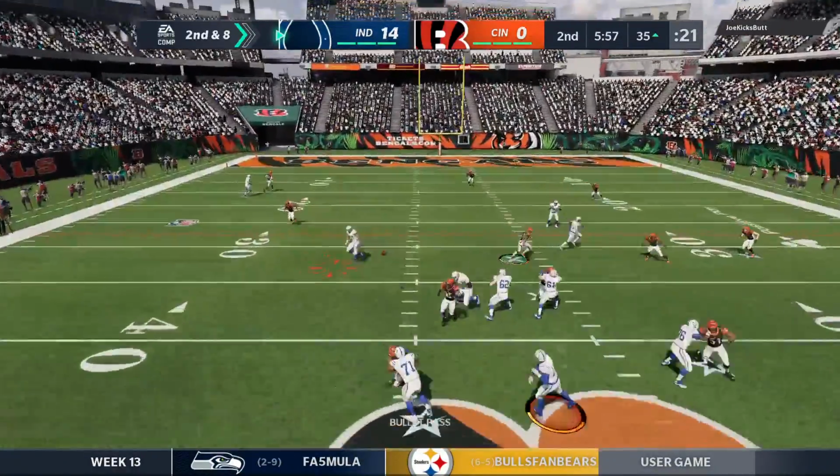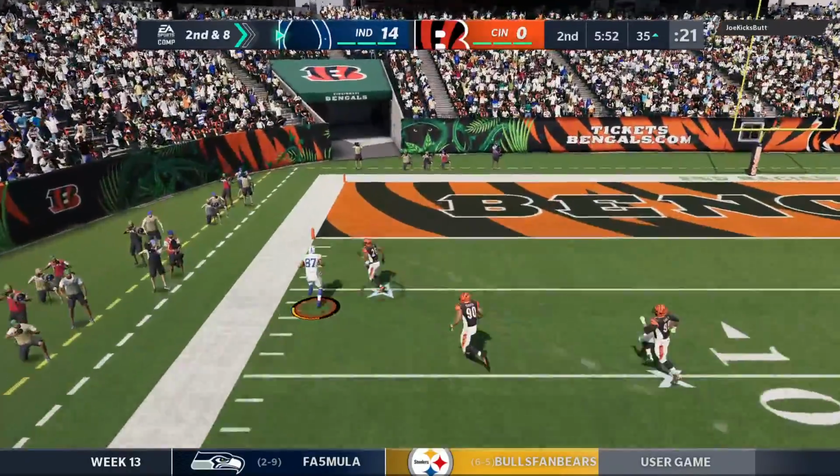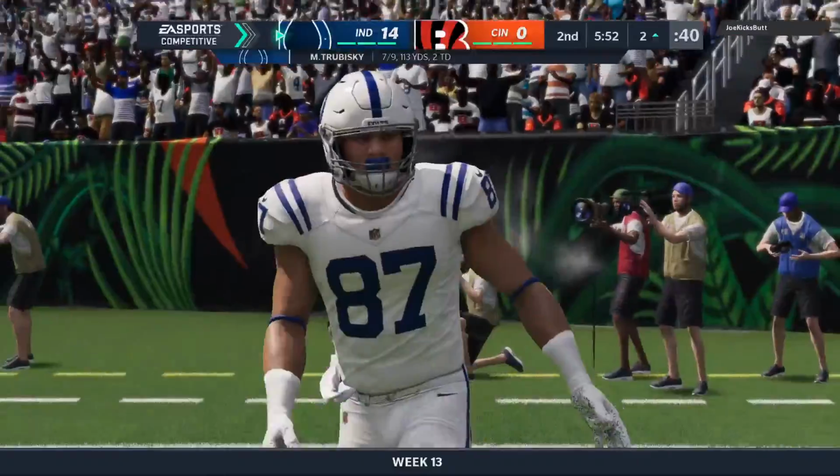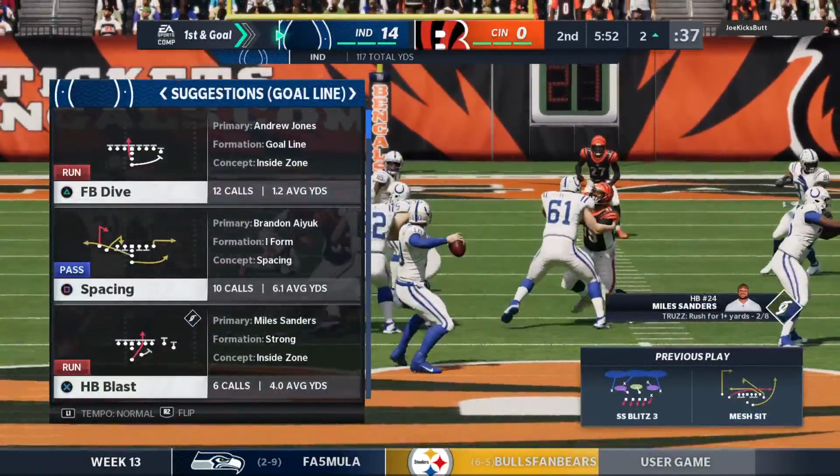From the 35 on 2nd down, Trubisky. That's complete. Okuegbunam. And all the way to the 2-yard line there before crossing over out of bounds. They'll get 34 yards there.